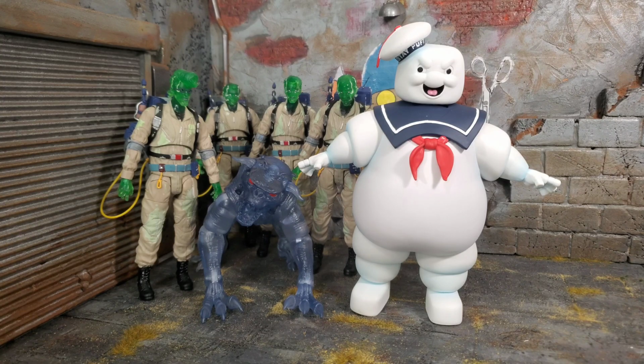You get a ton of figures, a ton of plastic in these figures, great paint apps, and I mean, they're awesome. If you're a Ghostbuster fan, they're must-haves. In my opinion, they're going to be on a shelf with your other Ghostbusters, and it's going to get people asking questions, and it gives you the opportunity to explain to them why they're Spectral Ghostbusters, and it's awesome.